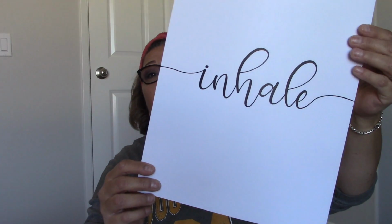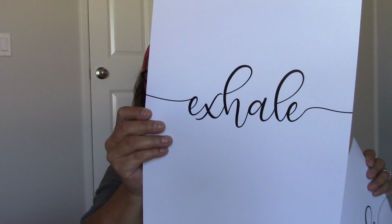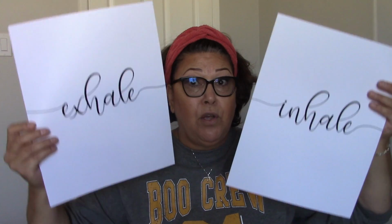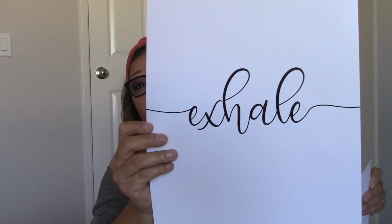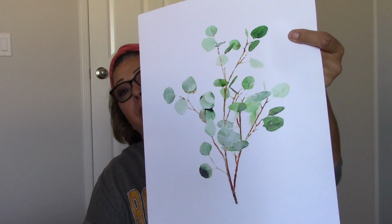So what I ordered was, one says inhale and the next says exhale, which you could totally make these if you have a Cricut. You could totally do these. So I'm going to be using these in the frames that I got. It also came, when I ordered those, with a botanical, which I'm not going to use above the bed, but I may use somewhere else in my home. So I'm not going to discard that. So I'm excited about that.